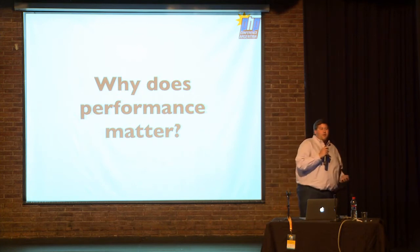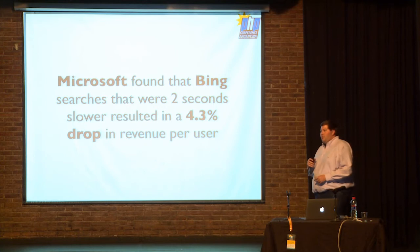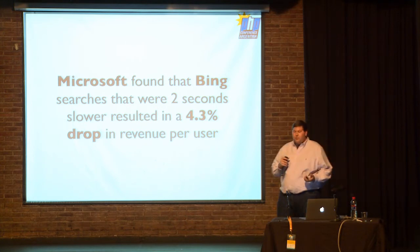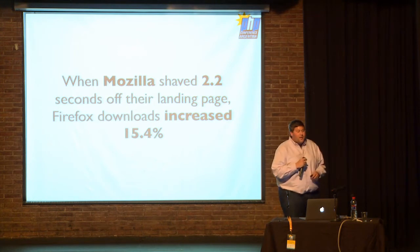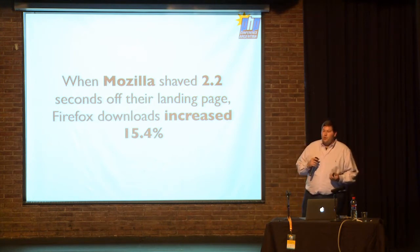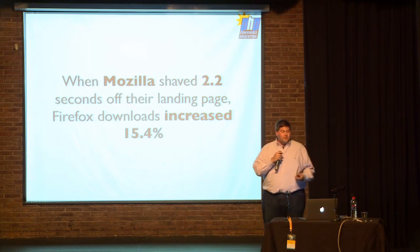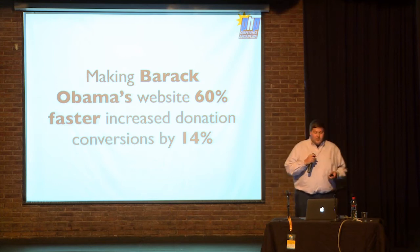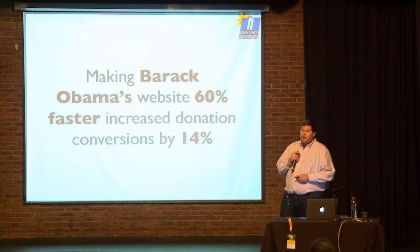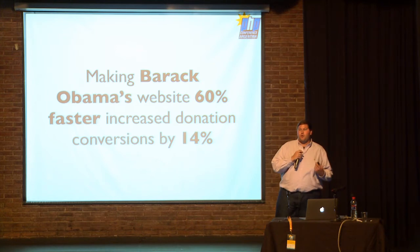So why does performance matter from a business perspective? Microsoft found that Bing searches that were 2 seconds slower resulted in a 4.3% drop in revenue. So it really affects the business. When Mozilla shaved 2.2 seconds off their landing page, Firefox downloads increased 15.4%. That's 60 million additional downloads just because the site was a little bit faster. And when Barack Obama's website was 60% faster, they increased adoptions by 14%, or $30 million. Just because a website is fast, more users will use it more often.